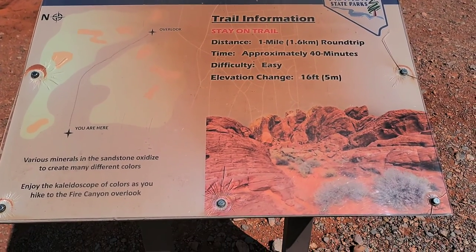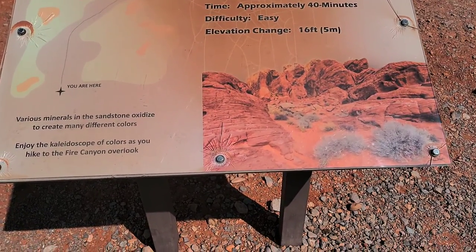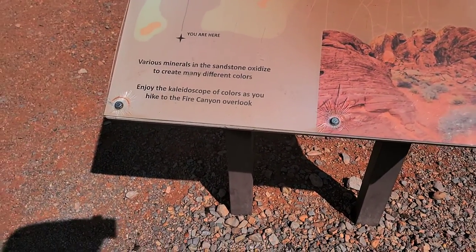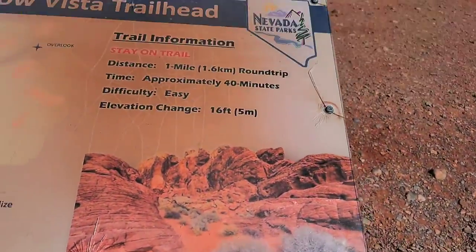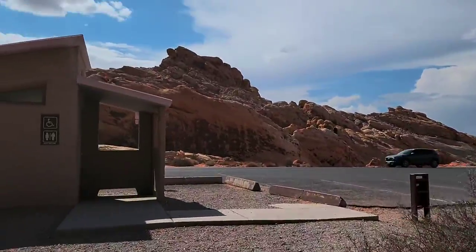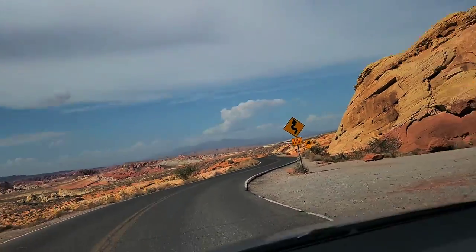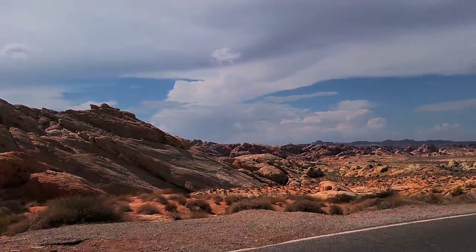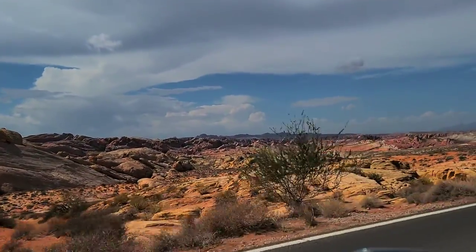Trailhead, stay on the trail, 1 mile round trip, 40 minutes, easy, elevation change 16. That little look is over there and it looks like this. I mean, basically we can look this way. Let's go check it out. Next 4 miles is the wave, but this is just as good as the view right here.